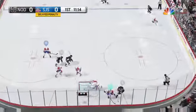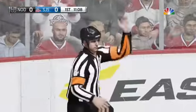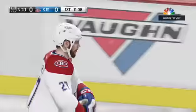And the change is made. The goalie's at the bench. Extra man on in this delayed call. Martin's getting a penalty for slashing. It's 2 minutes.